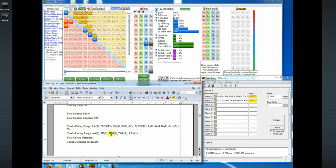And also, hands like 10-9 of diamonds, for example, three to a flush, three to a straight, just play well as a check-raise bluff. So I can easily see someone saying, hey, they don't like this check-raising range. They'd rather check-call with all these hands. I think that's fine, but I'm going to go ahead and use a small check-raising range, which prevents our opponent from always getting to see a free turn card.